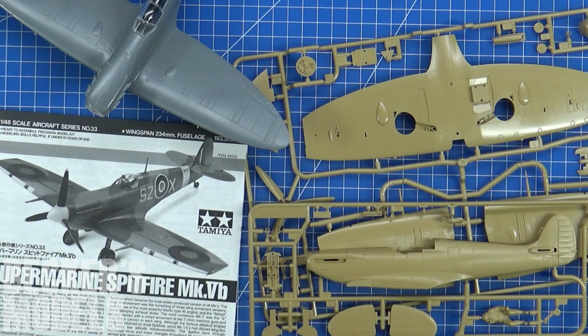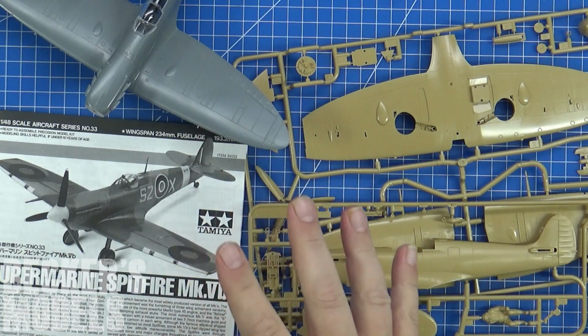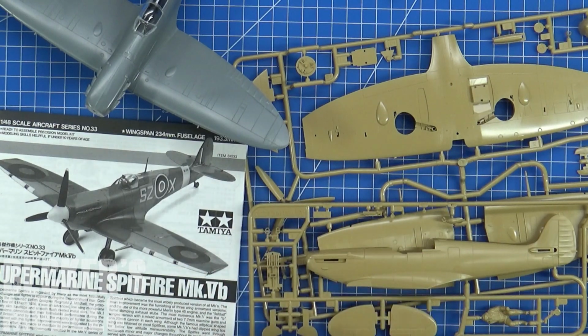I want you to know that even experienced modelers will come back to these relatively simple kits because one of the benefits they have, and makes perfect sense for a beginner modeler, is these are what we call mojo enhancers.